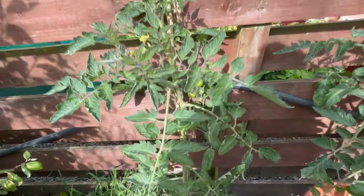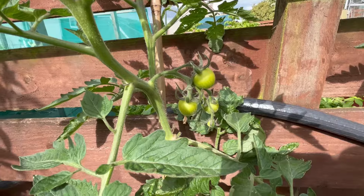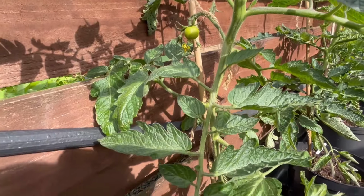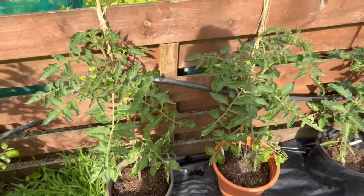Got my first tomatoes, and they're actually in one of my outside tomato plants. It's Ailsa Craig, you can see. And I think the other Ailsa Craig here is giving me some tomatoes as well. Yay! So that's 2 outside plants. Sorry about my shadow.